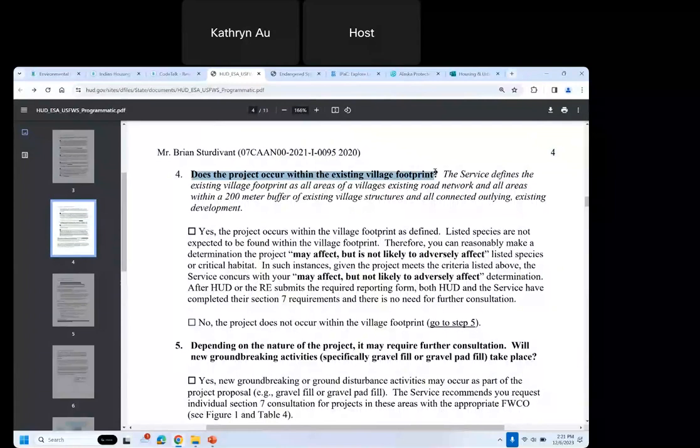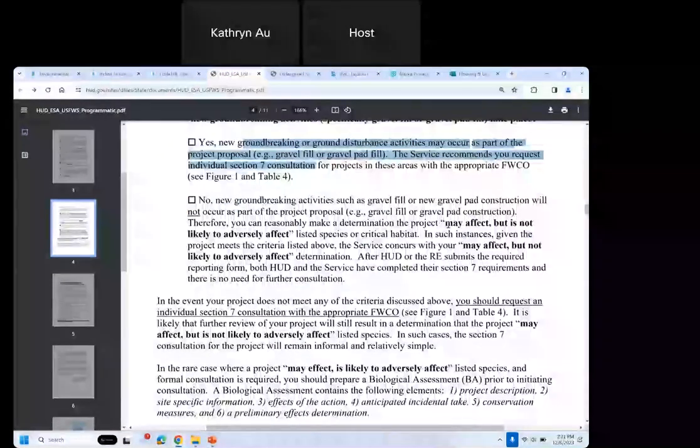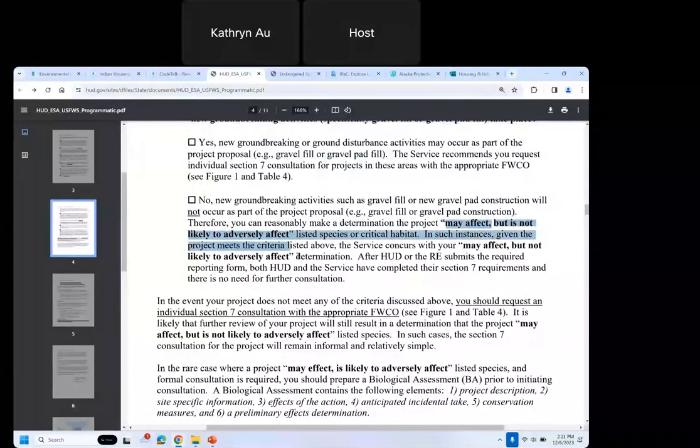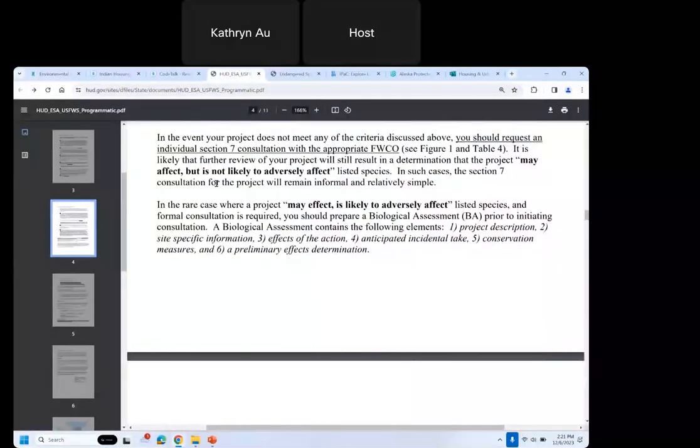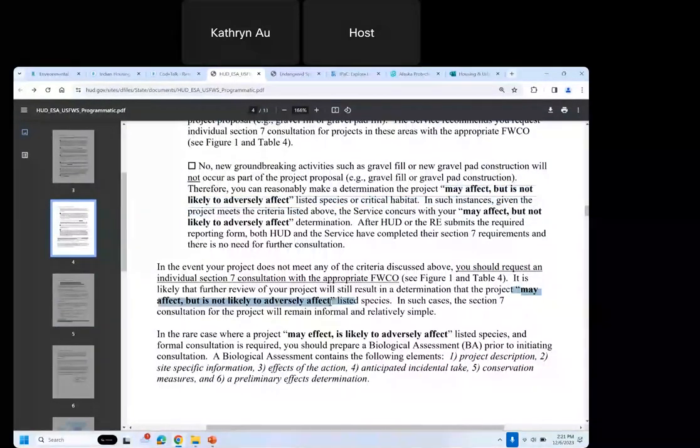Does the project occur within the existing village footprint? Now, if you're just doing rehab, then of course your project is going to occur within the existing footprint. So then you would say yes. So your project may affect, but is not likely to adversely affect. And so then you don't need to go on to the further questions. But if you're doing new construction, then you would have to go to the next one. And if you're doing groundbreaking activities, then you would have to do consultation. If you're not, then you would still arrive at that may affect, but unlikely to adversely affect finding. Okay, so that's the analysis. Most of your projects, especially your rehabs, are going to be may affect, unlikely to adversely affect.